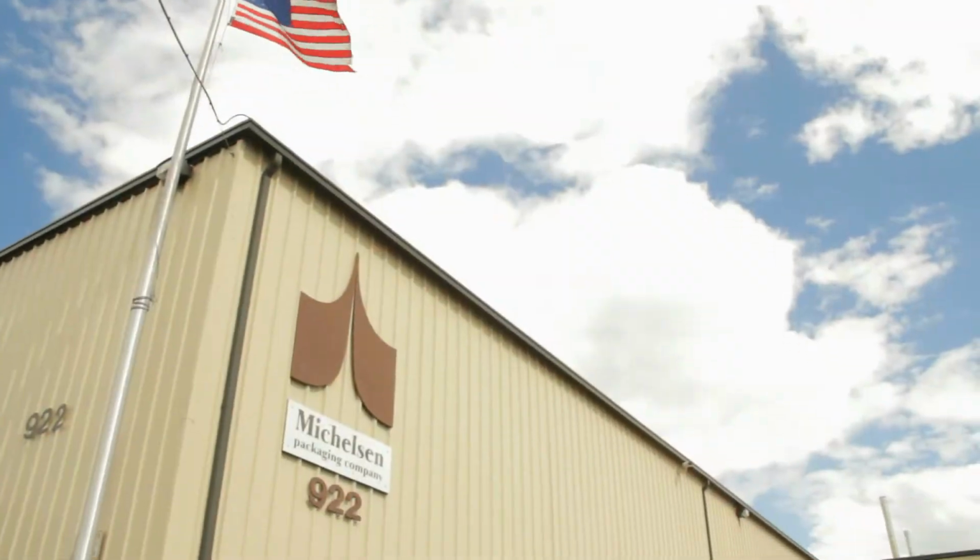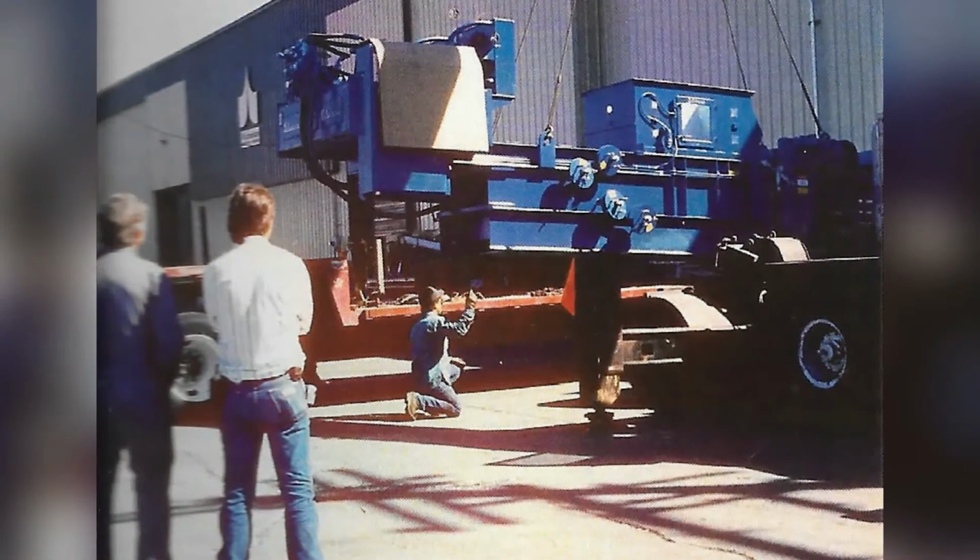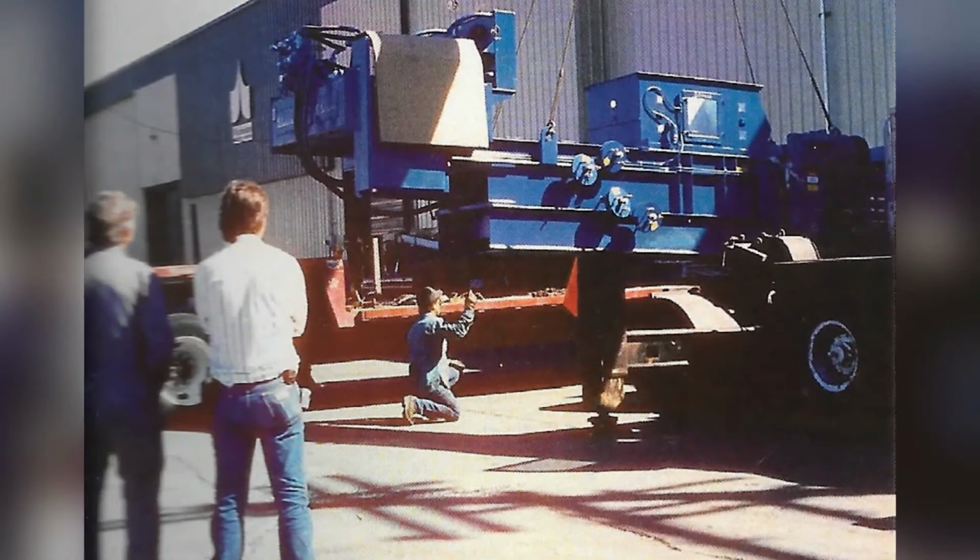Working with Michelson Packaging on various projects throughout the 60s and 70s, it became apparent that a strong bond between the two companies was growing. After speaking with Michelson's president at the time, Earl Pratt, Russ Sims decided it was time to join forces.